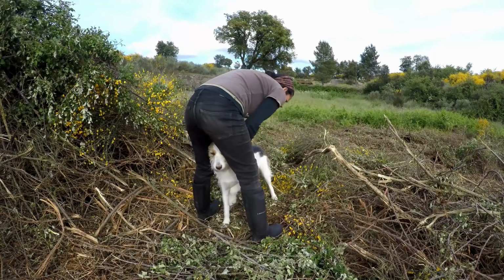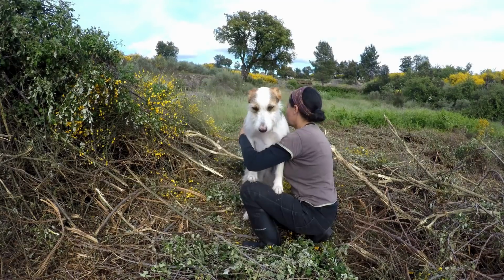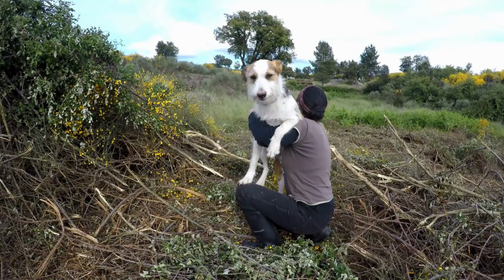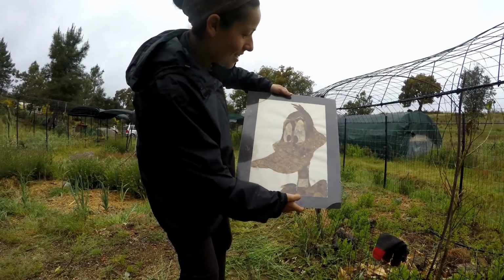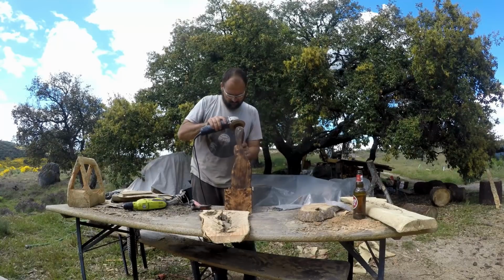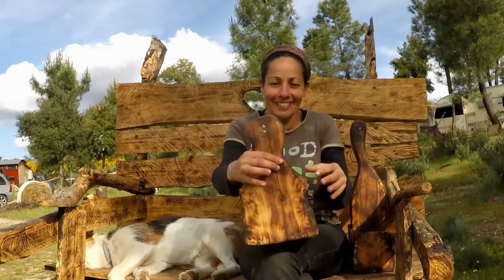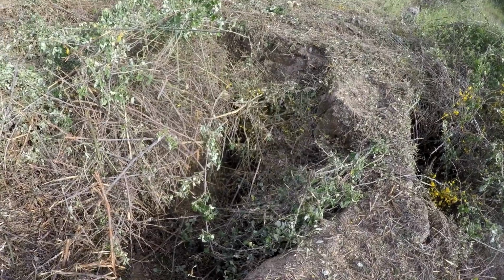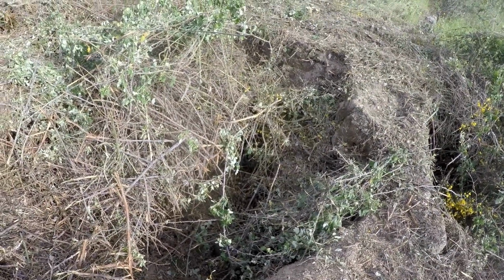This week on Luke and Sarah's Off-Grid Life, Sarah helps Molly out of a prickly situation and shows off an old hobby of hers. I continue making things out of olive wood and Sarah is happy with the result. And I also find a great big hole while strimming.